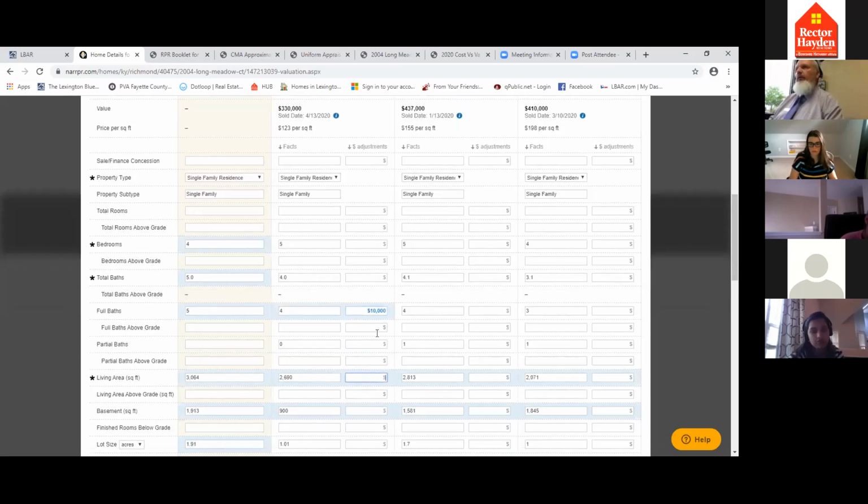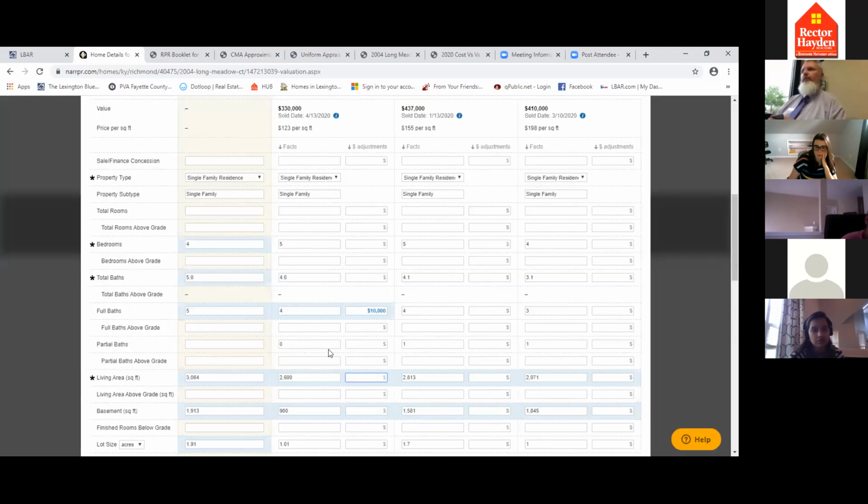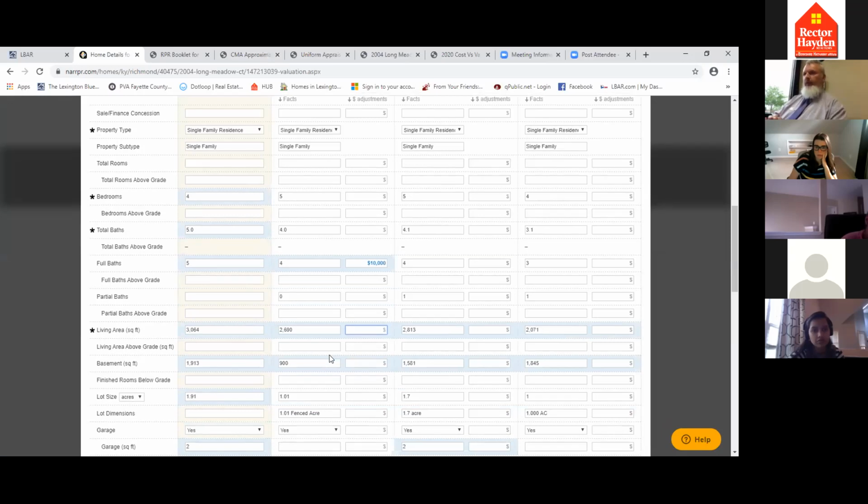The next thing on our list is the square footage. Again, square footage above grade is 60 to 100. I would say $85, knowing the subdivision real well. I'm going to choose $85 a square foot, and I'm going to use that for every one of these homes. So at $85 a square foot, we're going to take the 3,064 minus the 2,690, multiply it by 85. So we're going to add 31,790.